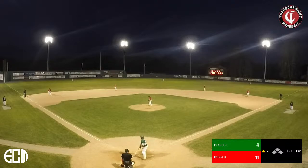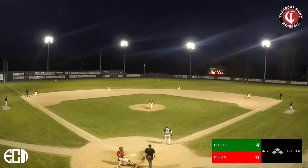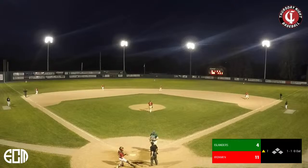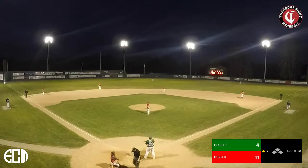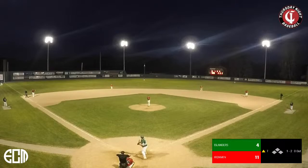Just as a precaution, we have what looks to be Rylan Matchett warming up down in the Ironman bullpen, maybe just getting loose just in case. The pitch count becomes a concern here. Maybe just getting some work in down there. Not warming up with any sort of urgency. That one ends up fouled down the third baseline, so that'll run the count 1-2 now.